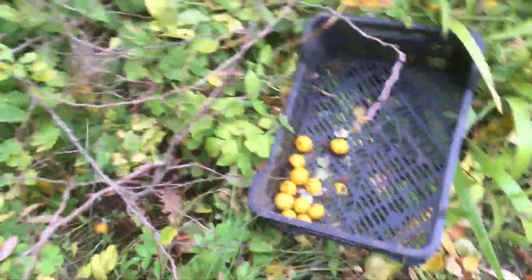Just come to pick the Sidonia flowering quince, Japanese flowering quince. Looks like we'll get a good harvest this year, better than last year anyway. Quite a few on the ground.